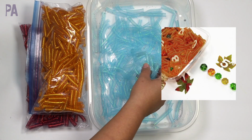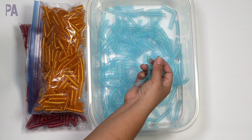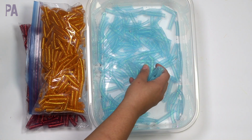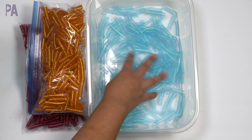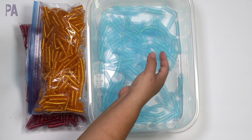Some textures can be a little bit more threatening to sensory sensitive individuals, and some individuals are sensory driven, meaning they need really, really nice textures. They thrive on it. They want to feel it. Depending on who's the user would depend on the kind of choice you would put into a bin. This one I feel is kind of non-threatening. It is scratchy, but it's not wet and sticky, so it's not going to stay on their hands.